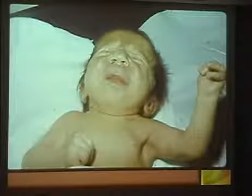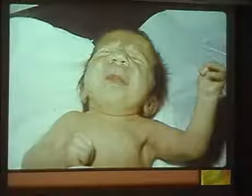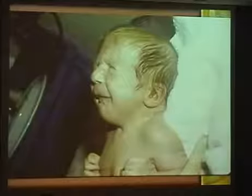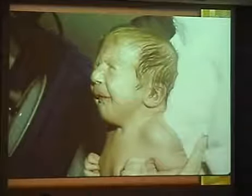Now this baby looks kind of wretched and awful. You might even think trisomy 18 if you see how squinched up the face is. And see not only the small jaw, but the little cleft in the jaw.